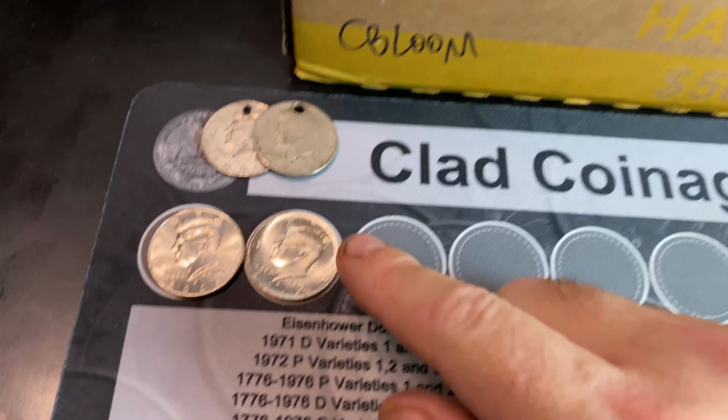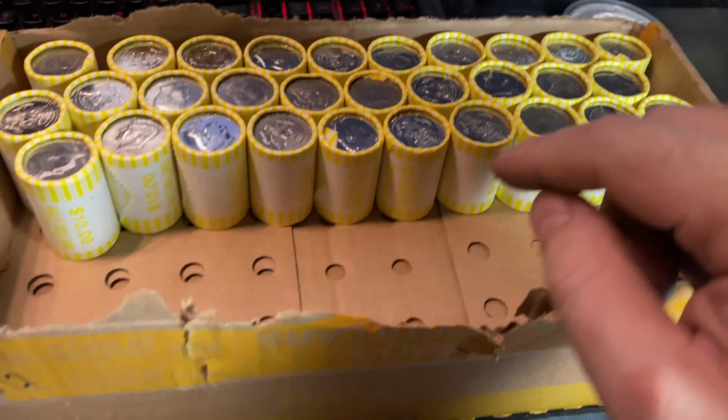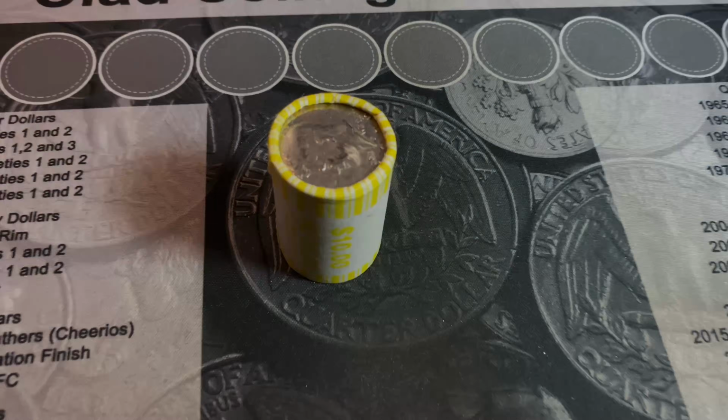20 rolls have been hunted. We added a second NIFC, and we have a couple of holed coins now. And for those wondering, that roll 16 was short 1, and I believe this one's going to be over 1. Probably still even on the full box, though. Let's continue on with roll 21.